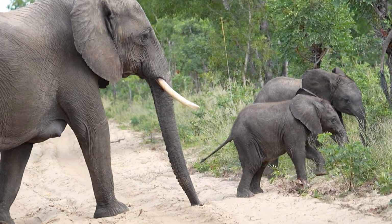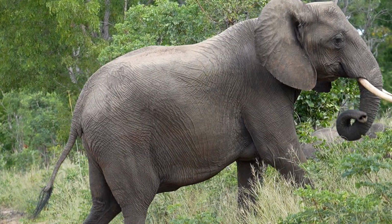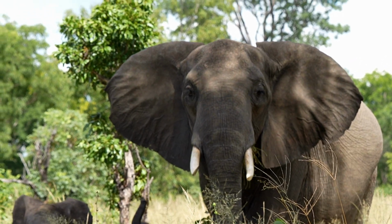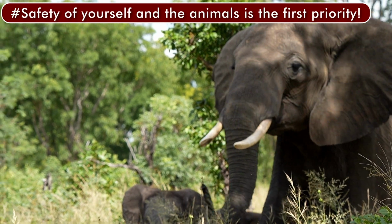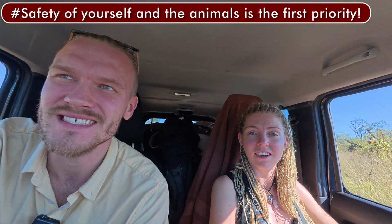Out here, while having the time of your life, it is easy to forget that you are still in wild nature. It's sort of a crazy feeling when you see an elephant charging at you. And from that moment on, having an escape plan was a must. We were not close to that elephant at all. Yeah, we were like 50 meters and she still wanted to charge us. Yeah, and we were not like next to her baby, nothing. So she probably just wanted to make sure we know who's the boss.